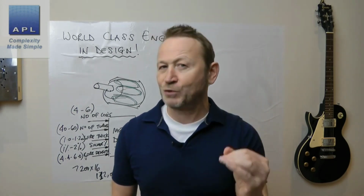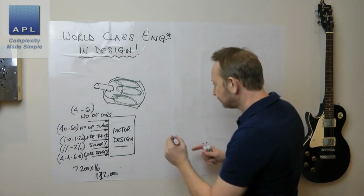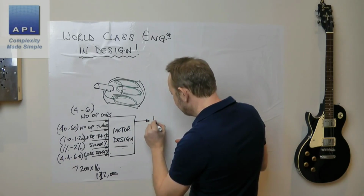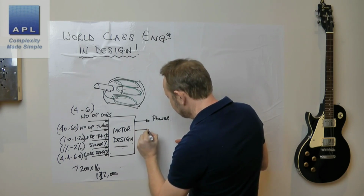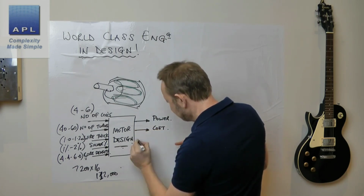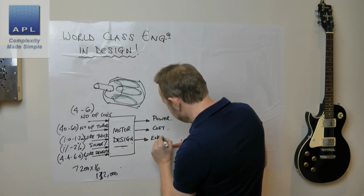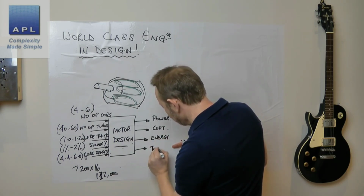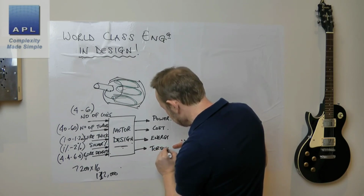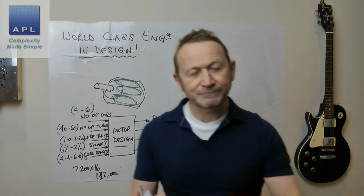Okay, and he's got to find a sweet spot. So the things that he's interested in measuring coming out of here: power. Okay, what else? Cost. Energy consumption. And I'll add something else. Let's say torque. Okay, so we've got 5 inputs, we've got 4 outputs.